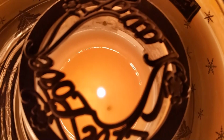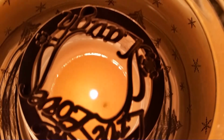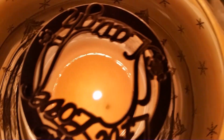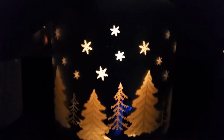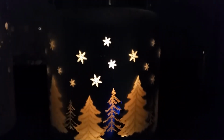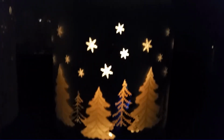It's definitely a slow burner, which I don't mind, as long as it doesn't go any slower than my Yankee. And the white color does look beautiful. Now, as far as the throw, I'm not really getting much throw, and typically in my computer room, I get the best throw out of any place in my house. So that's disappointing.